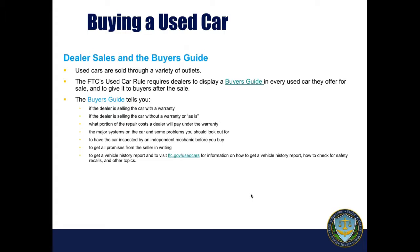Dealers may describe the right to cancel as a cooling off period, a money back guarantee, or a no questions asked return policy. But before you buy from a dealer, ask about the dealer's return policy, get it in writing, and read it carefully. And it doesn't hurt to double check with those consumer protection officials just to make sure that the dealer's telling you the truth.